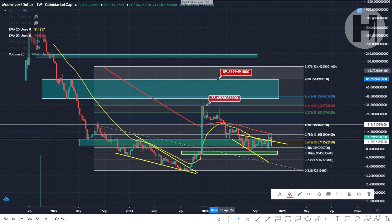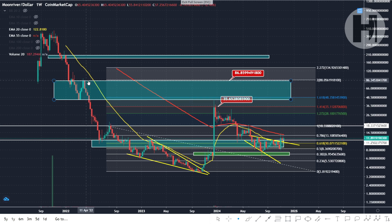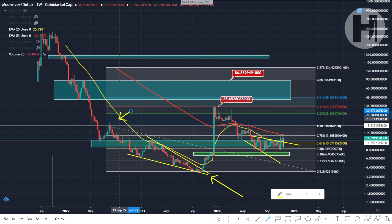So this is going to be based on two things. First, the local top from April 2022. That is going to be a very, very important resistance. And this is also the second Fibonacci level on this retracement that we've got set up. And this one is set up from the bottom in October 2023, and the top here is from August 2022. So that's our fractal that we're using.